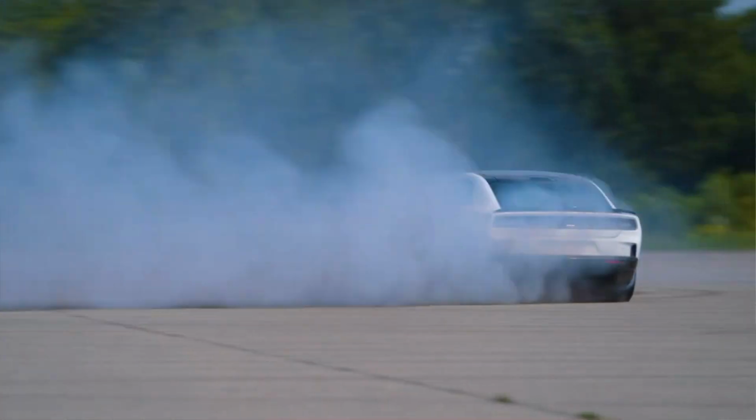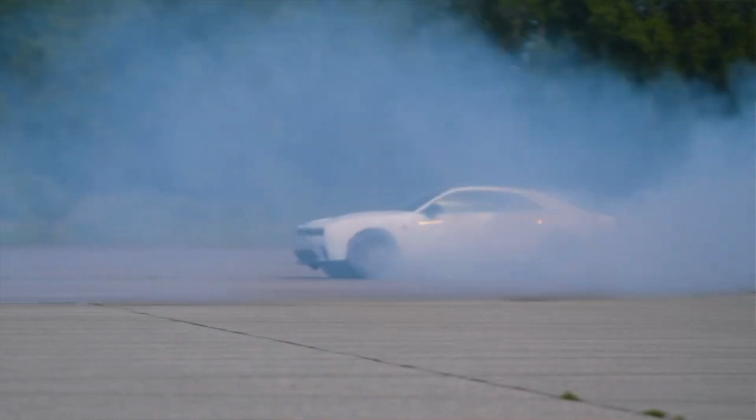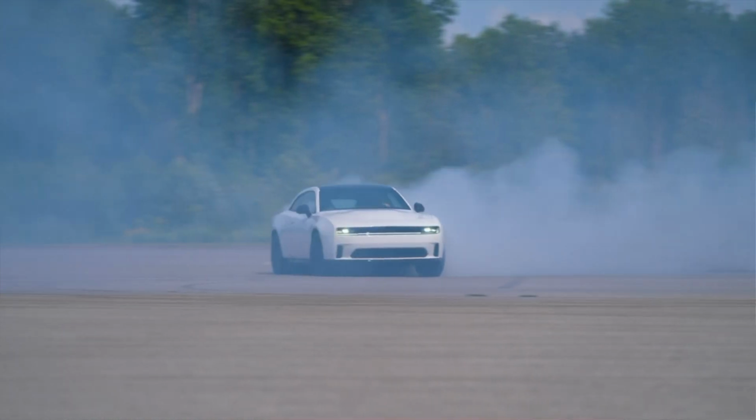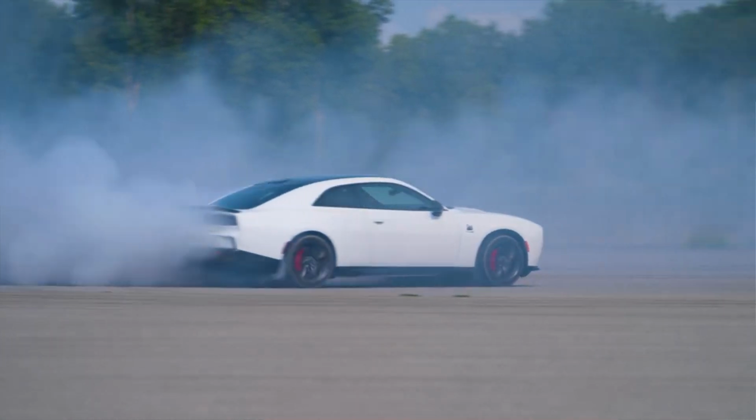Overall, you can see that these YouTubers were really trying to sugarcoat a lot of the negatives that went into this Charger EV, and they were really trying to highlight a lot of the positives. One positive that I can say is it is pretty cool that you can roast the tires on these things. In the software, they cut power to the front tires and give 100% to the back tires, and that allows you to have a little bit of fun.